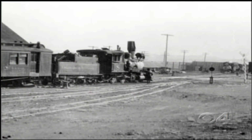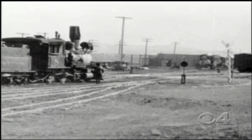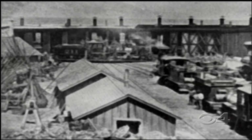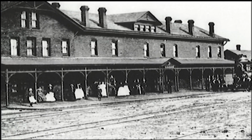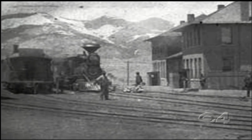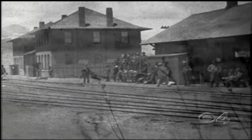This was a stopover on the line because just yards away from the depot stood a roundhouse, which served as a garage for these giant machines. With the engine safe for the evening, it was time to head to town. Engine crews would spend time here sleeping. There were boarding houses in town that are long since gone. It was the center gathering spot of the railroad. Whenever it came in, it was almost like the town center.